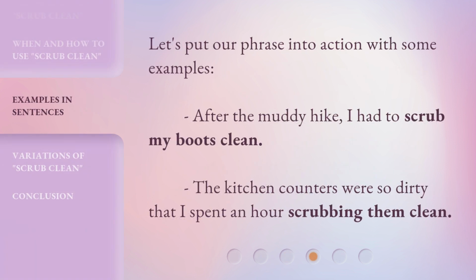Let's put our phrase into action with some examples. After the muddy hike, I had to scrub my boots clean. The kitchen counters were so dirty that I spent an hour scrubbing them clean.